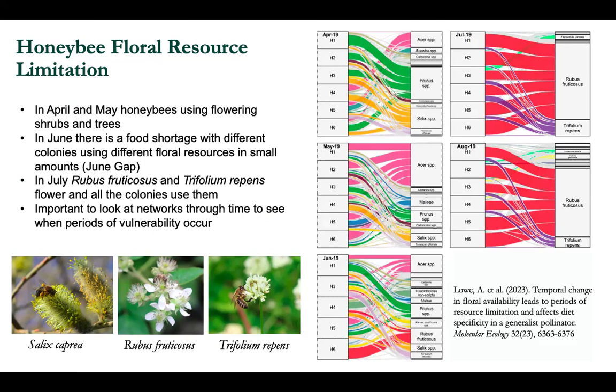Any other questions? Is there a very good correlation between what they use and what is available, or are there clear preferences? Say, for instance, this Rubus fruticosus, is it just availability why it's so popular, or is there something specific about that? So no, there's no correlation between overall availability in the landscape and what they use. You can see a pattern, and it seems to be made up of, they do use things which are abundant, and also things that have a long flowering period. But it's not just dictated by literally the area covered.